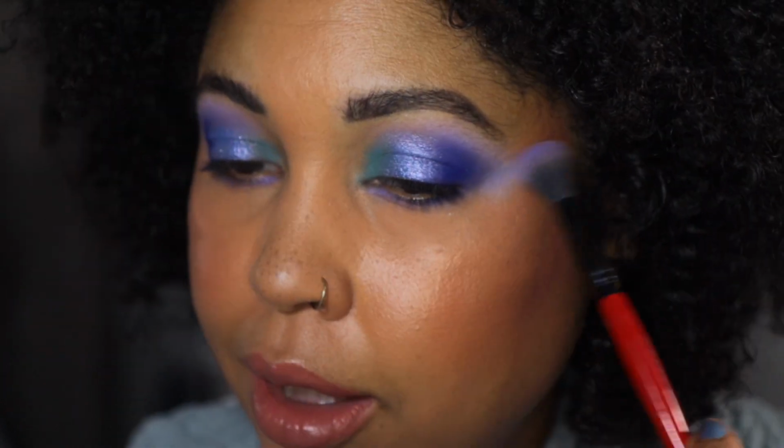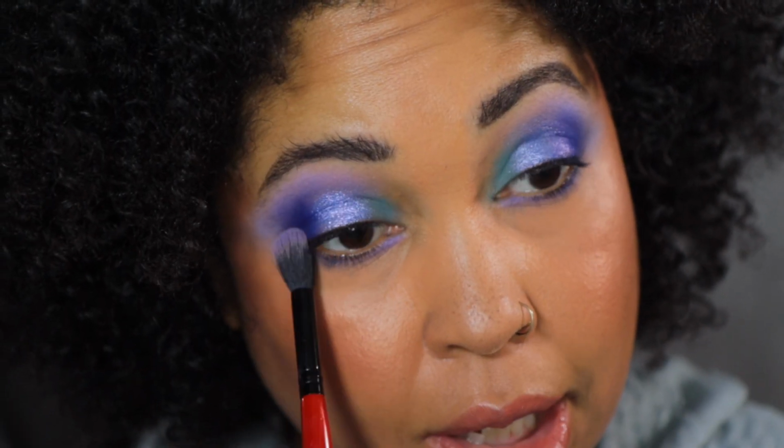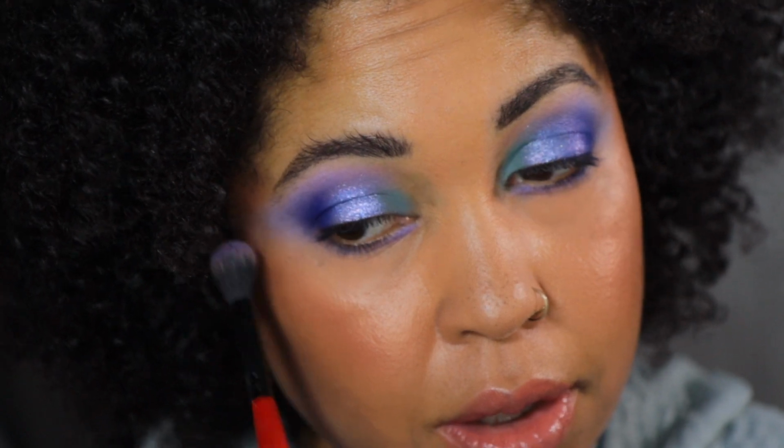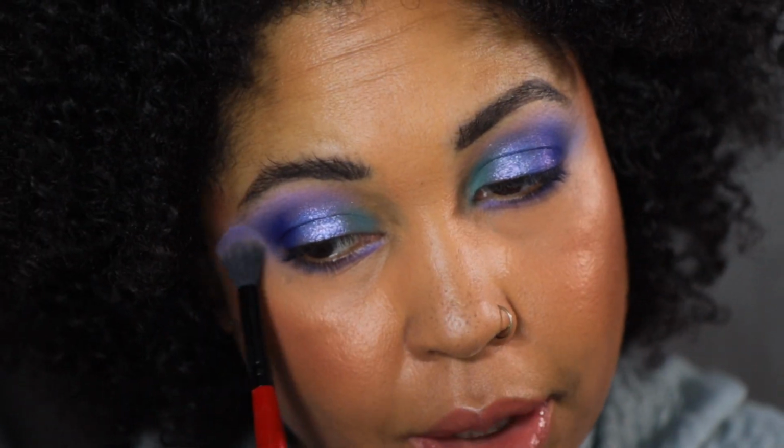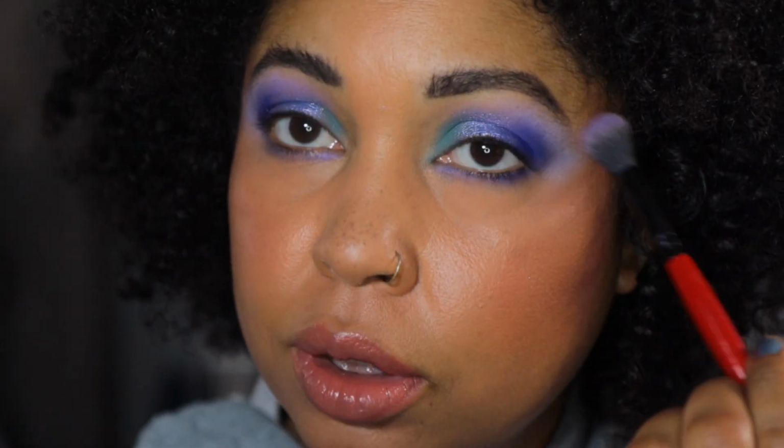Taking Blanket again. I'm just trying to make it a little more ethereal looking. I have my emergency today because I feel like I'm starting to get something, but I'm not trying to claim it. You know what I'm saying? All right, no more Blanket, we're done. Now I'm just gonna blend.